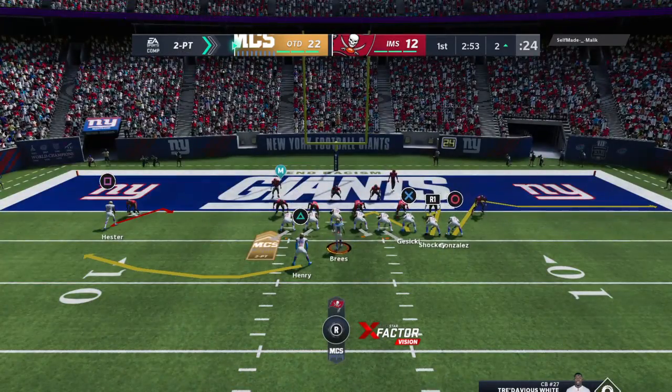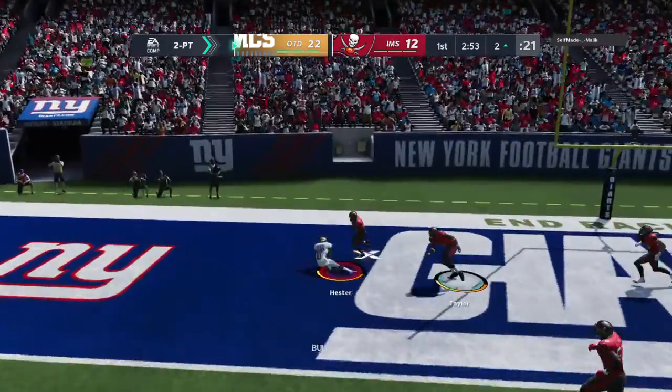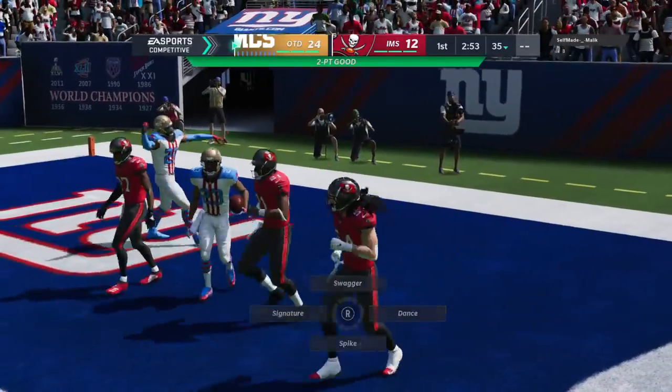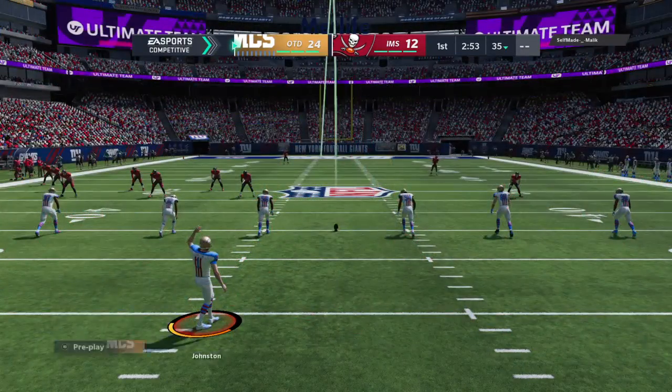Now Brees will bring his guys to the line to go for 2. To throw is Brees. And he's got it. So the try for 2 successful. And that bumps their lead up even further. Visitors 24, Buccaneers 12.